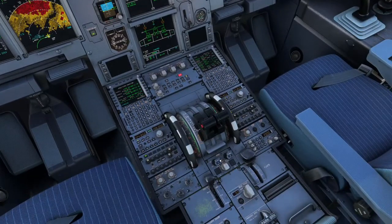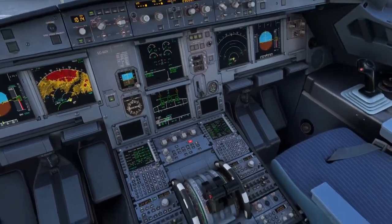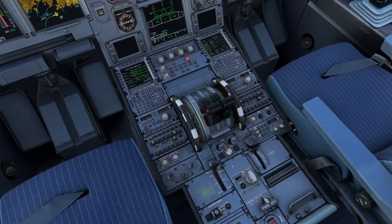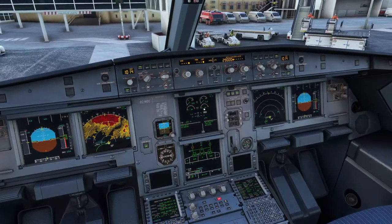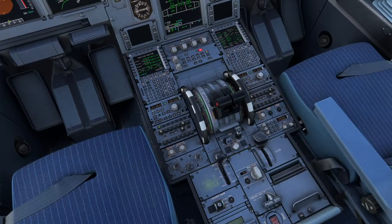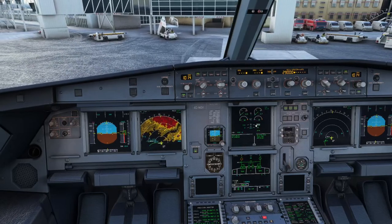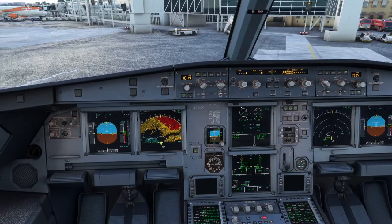So the engine mode selector goes to ignition start, and we're going to begin with engine number 2. By the way, you remember we saw all X's, and now you can see the numbers. The reason for that is that the FADEC system is not on until you turn the engine mode selector to ignition start, and that's when the FADEC system kicks in and is now operational. All right, engine 1 is now starting.